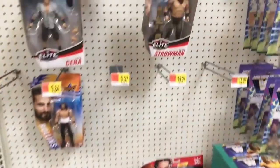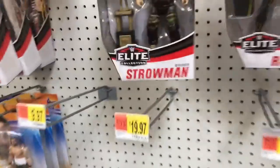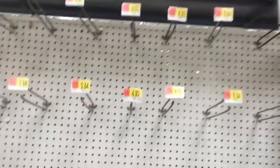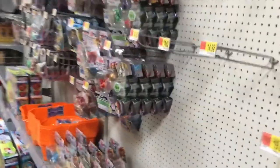All right, here we are in the wrestling section. It seems like these are 15 here. Each Walmart has a different price for their Elites. The one near me is 20 bucks, of course. Then we got some Pokemon section, and there is nothing here. Wow, what a bare Walmart. This is why I am never hunting Walmart. Plus, I just like Targets much better.